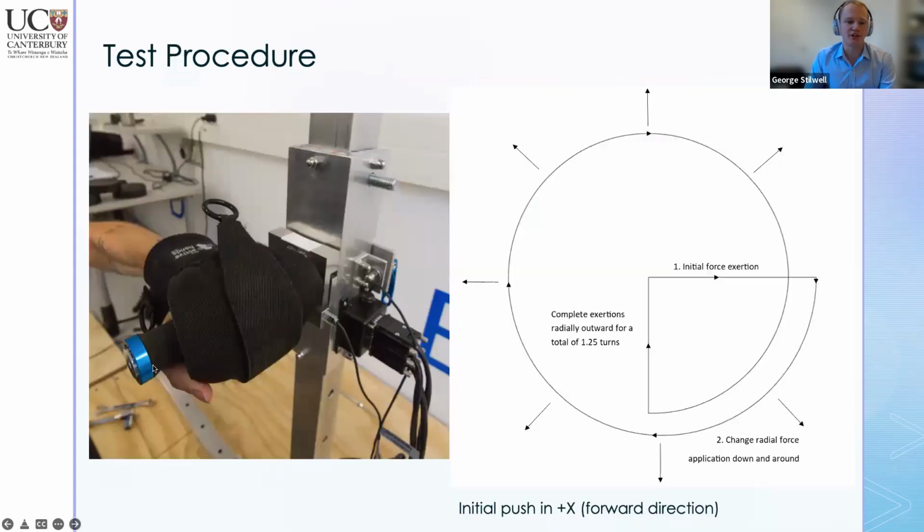Cool. So this picture here just shows a bit more of a close-up on our testing handle. When we were doing tests with people with tetraplegia, one of the things that we did was make them use a grip assist. Basically, that was because we wanted to make sure that the data we were gathering was reliable, and that grip strength wasn't a limiting factor. So we were basically eliminating that, which is something that needs to be considered when this data is used.